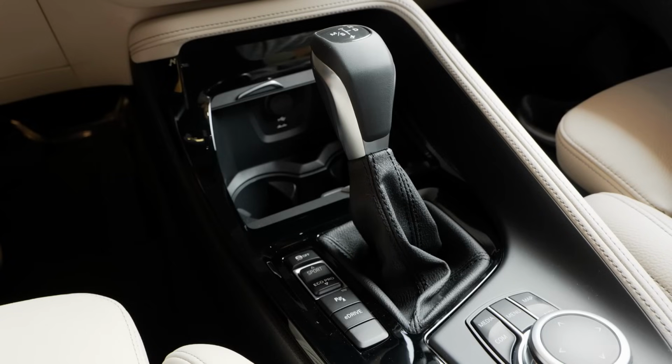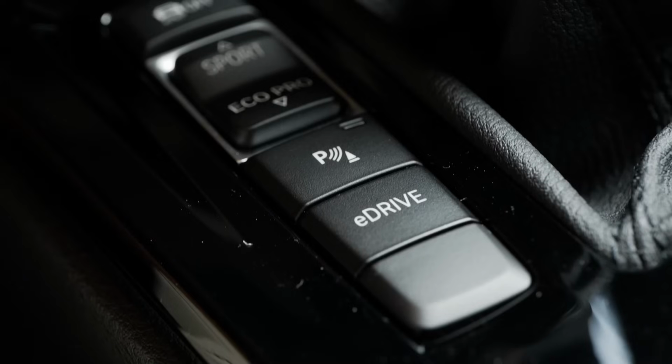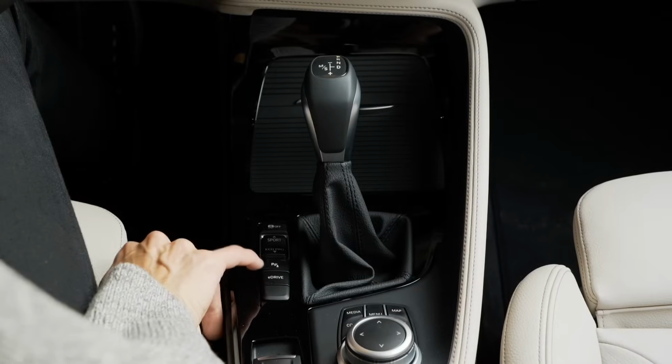Then let's move to the middle part, where we have this gear selector, which is standing out quite, you know, like van-ish, maybe a little bit too unsporty, I don't know. Then you can pick the driving modes, the normal driving modes, and also the e-driving modes, and we'll show you these a little bit sooner.